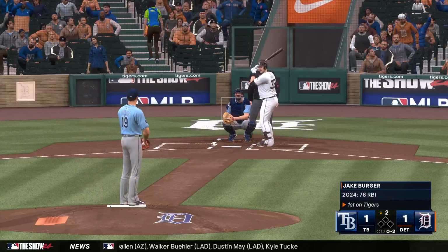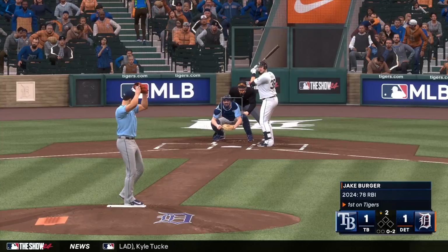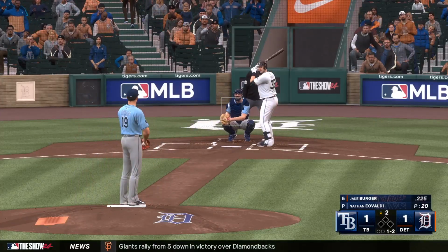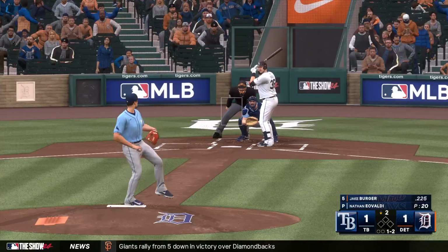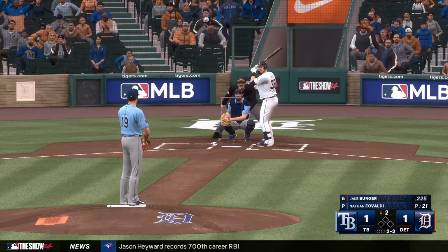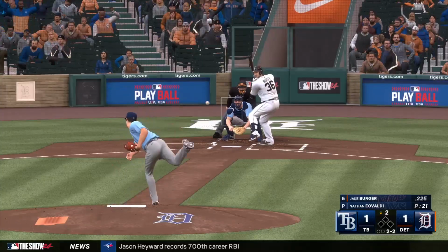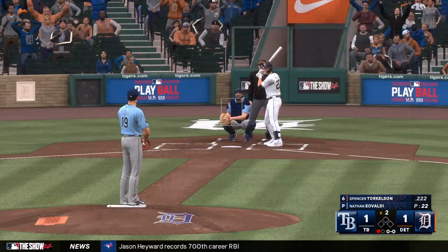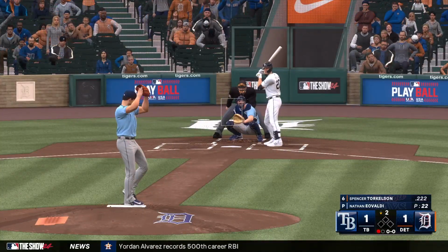That pitch in for a strike, and the count is 0-2. And here comes one ball, two strikes. Close one, doesn't get the call, and the count is 2-2. Got him, and that's the first out. Nice recovery after giving up the homer. Spencer Torkelson up now for the Tigers.